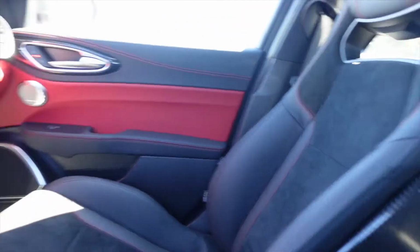I like them, and quite honestly, like I mentioned before, as someone who's almost 6 foot tall, I've got so much room inside of here. It's really comfortable. I got tons of room to move around and just really enjoy the drive if I choose to use this as a daily commuter. But let's go ahead and check out the exterior.